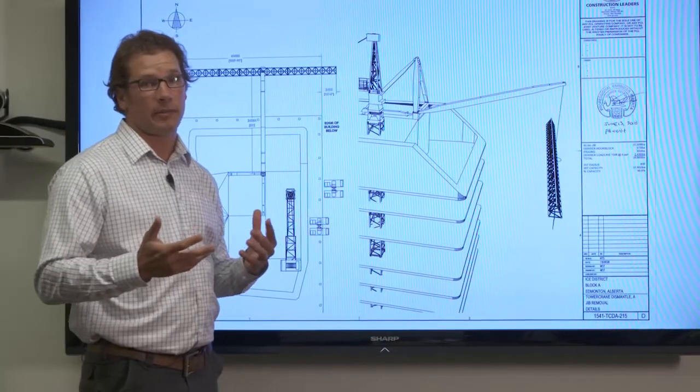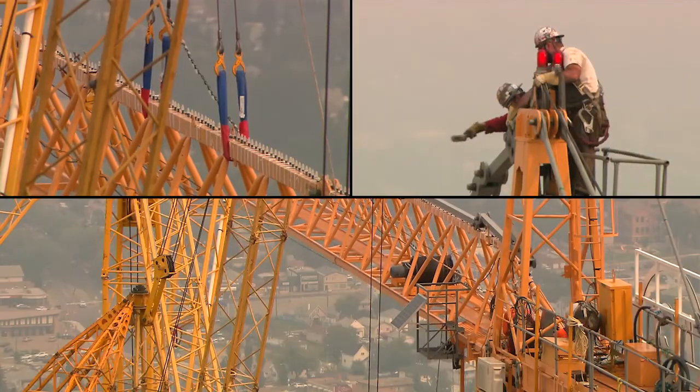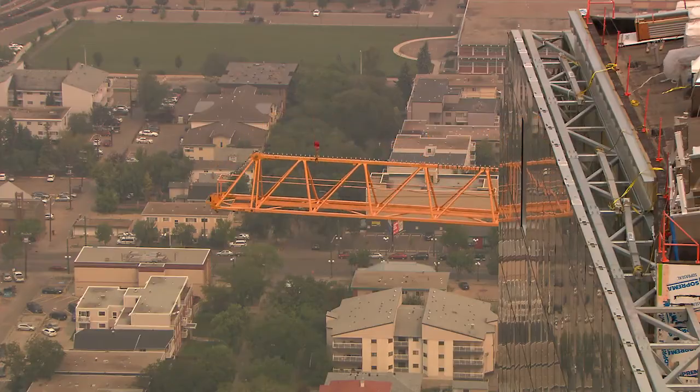So the very next step in the dismantle after the counterweights were off was to lower the 45-meter jib. We hooked up to it and then we lowered it down the guy cables on the north side onto 104th Avenue.